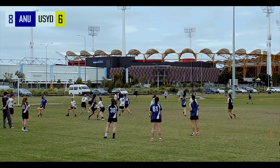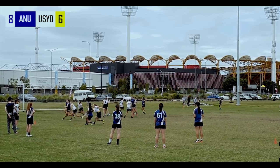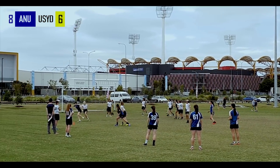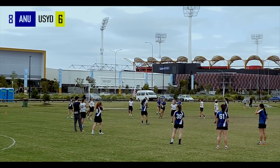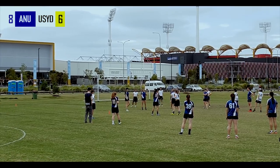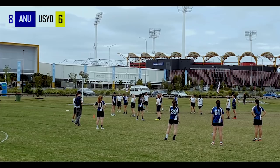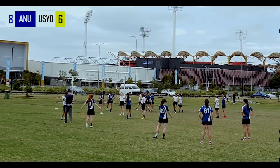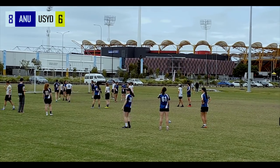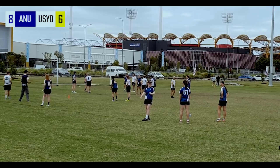So disc is in play now, and looking to get that off that sideline. It's quite a difficult throw up in this wind. And good defense there by the University of Sydney. And there was a foul call on the throw. So an uncontested foul call on the throw. So the disc will be coming in at stall zero, and you have another chance to put it in and score on the break.